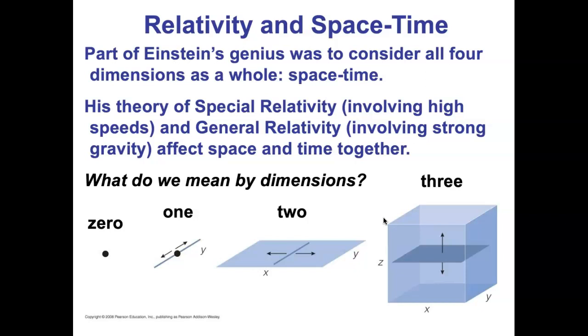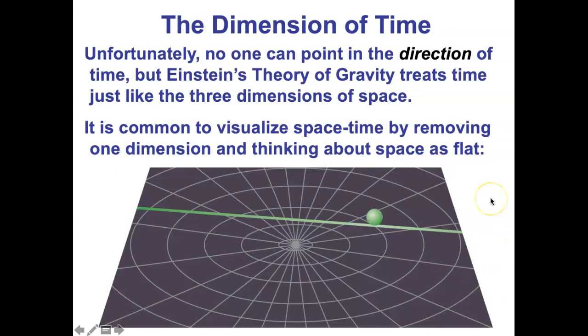So we need to talk about dimensions for a second. If you talk about something that has 0 dimensions, that's just a point in space. Something that has 1 dimension is a line, it has length. If something has 2 dimensions, then it has length and width. If something has 3 dimensions, it has length and width and height. But then there's a 4th dimension, and that is time. Because for all of physics, going back to Galileo at the latest, physics always treated space and time as being 2 different things.